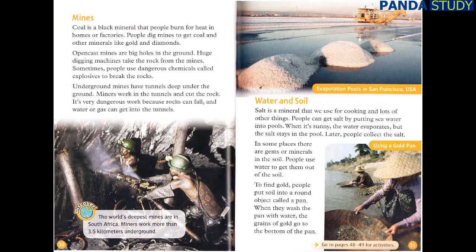Water and soil. Salt is a mineral that we use for cooking and lots of other things. People can get salt by putting seawater into pools. When it's sunny, the water evaporates, but the salt stays in the pool. Later, people collect the salt.